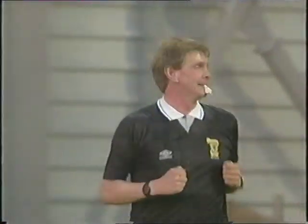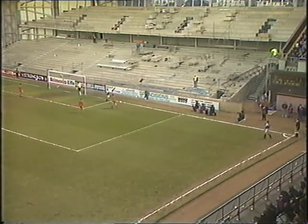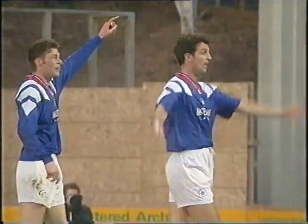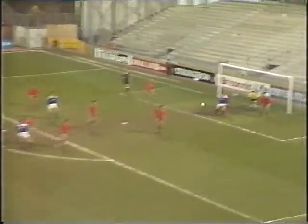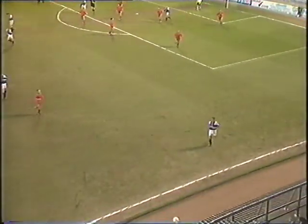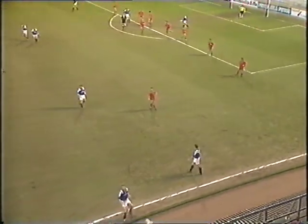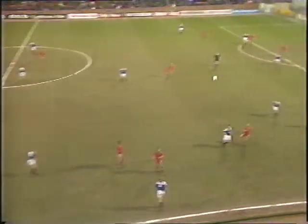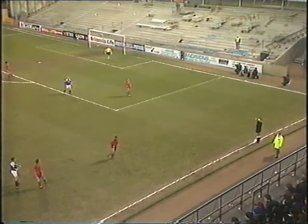So that's a corner kick, the referee indicating a deflection. So a chance for Rangers here, as McPherson again moves forward to join Ferguson. This is McPherson. Well, not a bad effort there by McPherson. It was Brewster who cleared the danger. And Goff mishit that one.